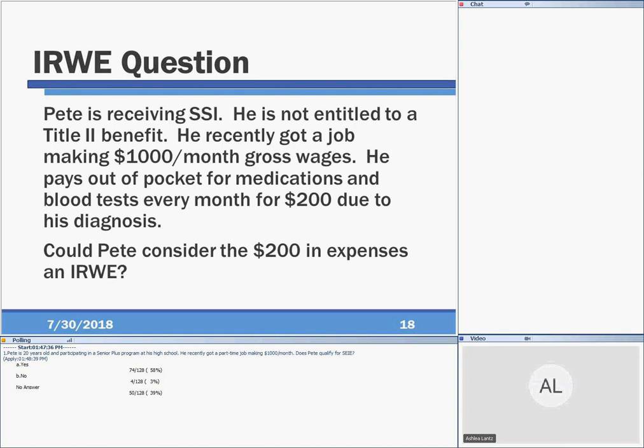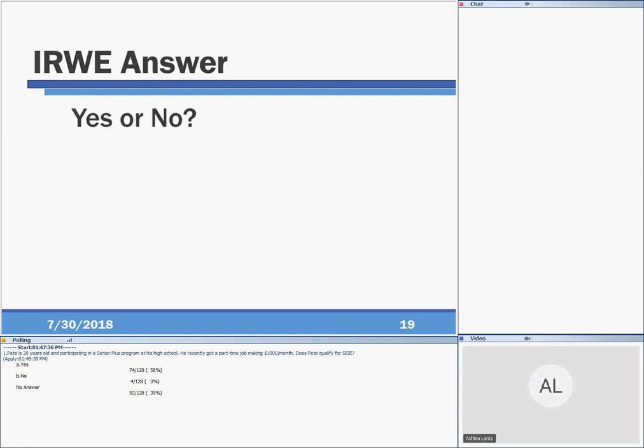So, an example. Receiving SSI, because we're only talking about SSI today. He's not entitled to a Title II benefit. He gets a job making $1,000 a month in gross wages. He pays out of pocket for his medications and blood tests every month, $200, due to his diagnosis. Could he consider the $200 in expenses an ERWI? Yes.